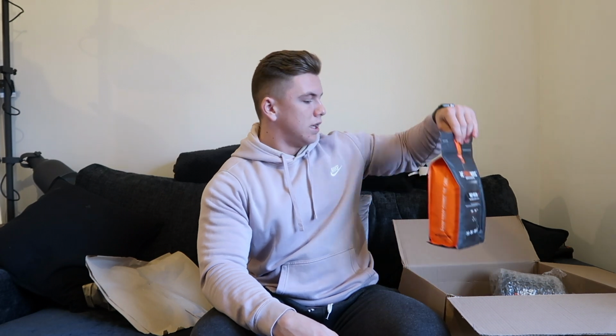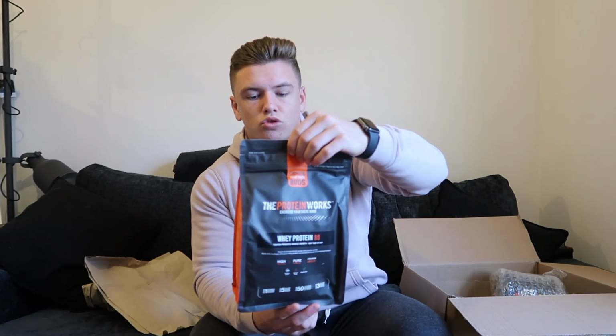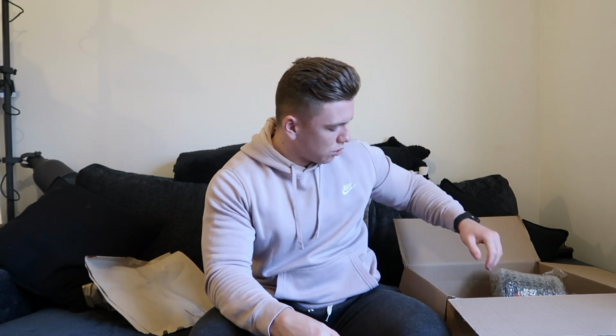Next one is the Whey Protein 80. I get that in strawberry and white chocolate flavour, which is actually really, really nice. I have that in my smoothie, so that's my second meal on a training day and a non-training day. That's the protein that I have in with the smoothie, which is actually really, really good.